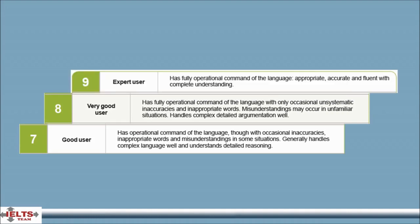And finally, the perfect band score 9 classifies the expert user. Expert users have fully operational command of the language, appropriate, accurate, and fluent with complete understanding.